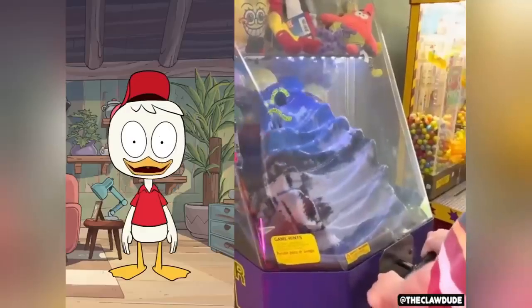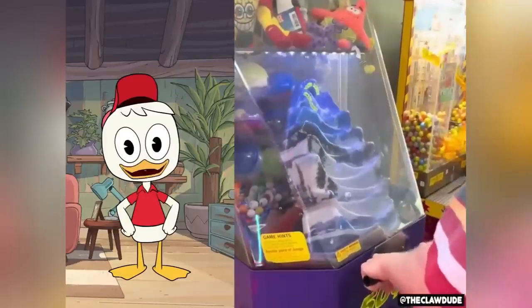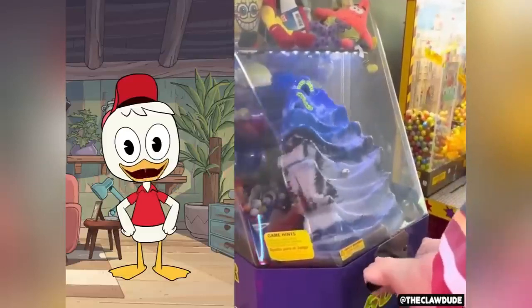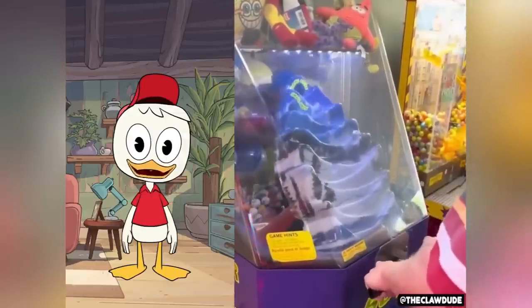I've never seen somebody win one of these, and not that person. It dropped all the way to the bottom. That stinks. Have you guys ever seen somebody win one of these? I don't even think it's possible, because look at that little hole. Oh, he got it over the hole. That's where I always see people mess up.